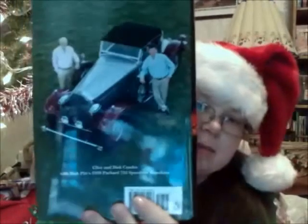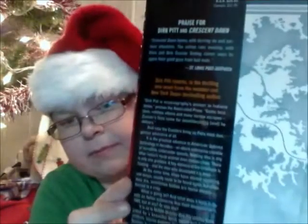And then I got this for my stepdad. Clive Cussler and Dirk Cussler, Poseidon's Arrow. And he likes Clive Cussler stuff. And there's the back of it. It just has a car on the back. So, yeah, I think he'll like that. So that's for under the tree, because I just needed some little extra something for under the tree for him.